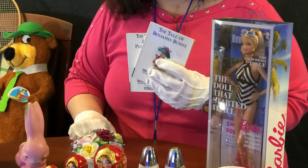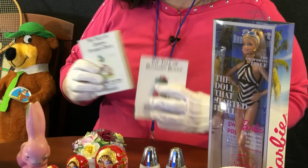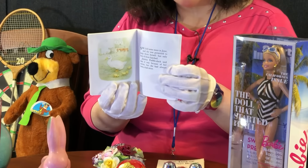These are Peter Rabbit, the Peter Rabbit collection, children's books. And of course, Beatrix Potter is one of the premier authors for children's literature, with the beautiful interiors of these nice drawings. Of course, the illustrations for which the Peter Rabbit books were so well known.